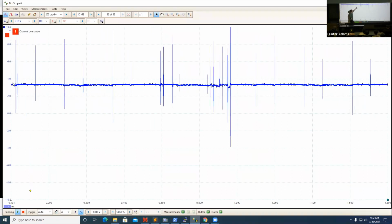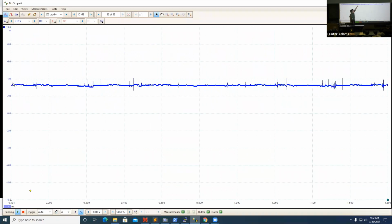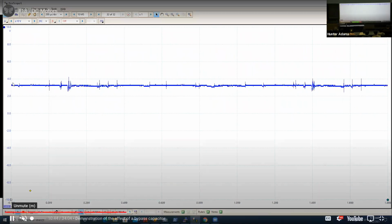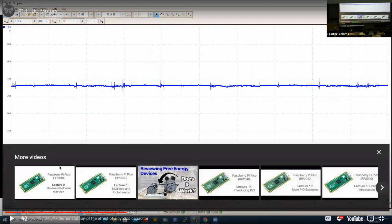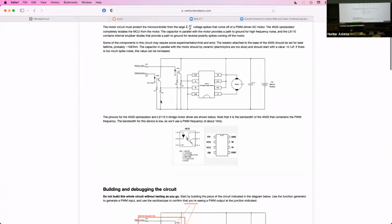So one of the mitigating strategies, right now what I'm doing is plugging in a bypass cap, and when I do, you can see that the voltage spikes go shoop. They get attenuated considerably. So one of the strategies for mitigating these large voltage spikes coming out of DC motors like this is some sort of a bypass cap that allows a path to ground for these really, really fast spikes in voltage. So that's why this is here.